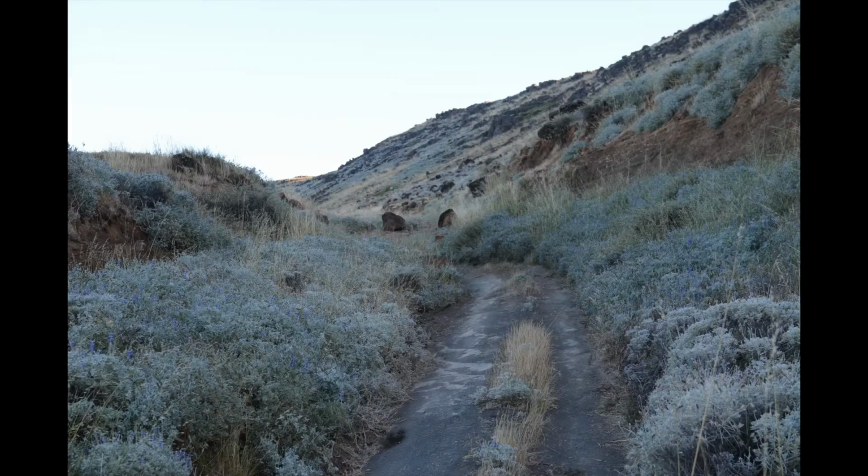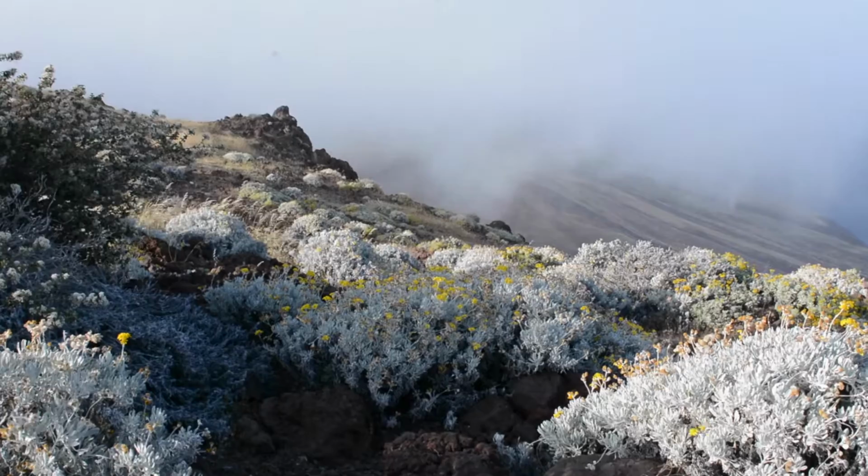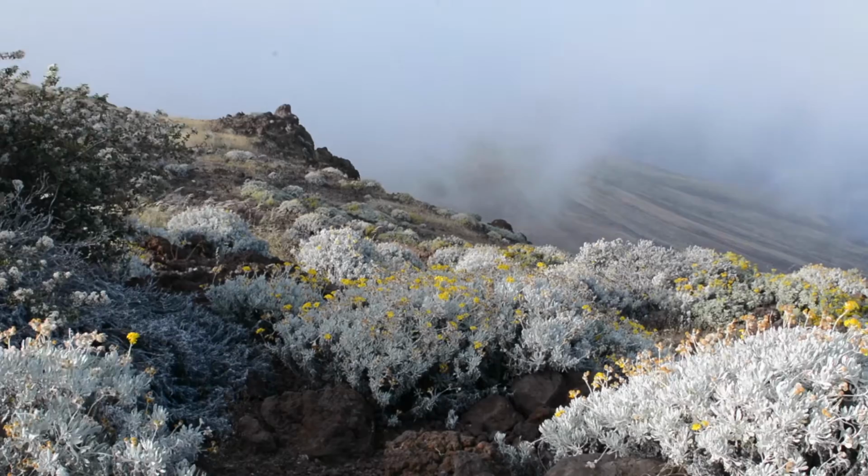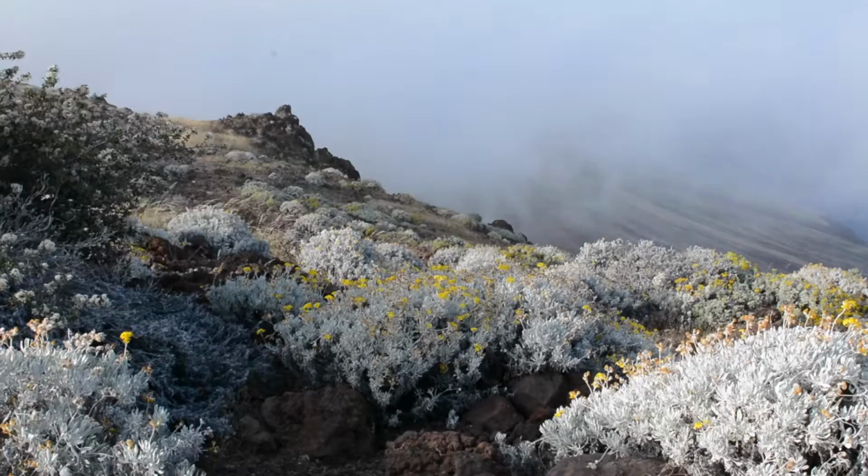So the goats were removed in approximately 2005. Since then, the vegetation has begun to recover, and plants such as Senecio palmeri and Lupinus niveus are starting to spread over lands that were formerly completely barren. Many of these shrubs have silver leaves because of their adaptation to the fog and the desert-like conditions that exist on the island in other ways.